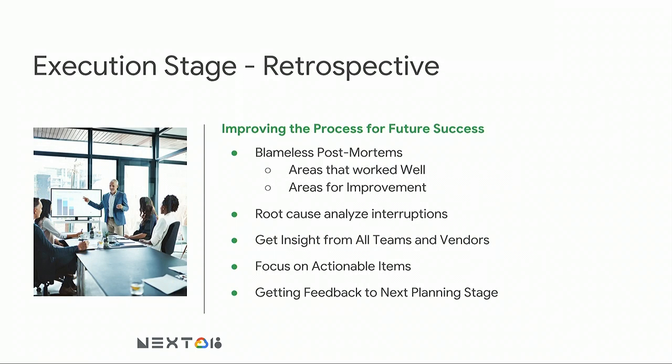All right, and then fingers crossed, we've gotten through a lot of the execution stage, and now it's important to be able to capture the experience and get ready for the next one. So we want to do a retrospective process. Google calls them blameless postmortems. It's a process where we focus on what worked and what do we need to improve. We ask a lot of how questions, not a lot of why questions.